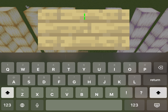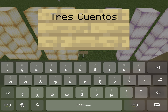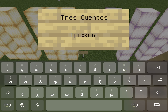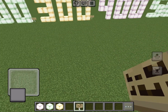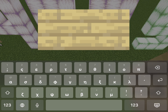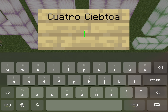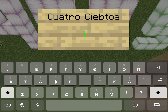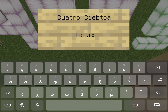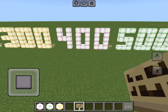Okay, 300. We've got 300 in Spanish, and in Greek, we have 300. What a big number. We say 400 in Spanish, and in Greek, we say tetrakosia. It kind of sounds like Tetris, doesn't it? One of the most popular puzzle games on the planet.